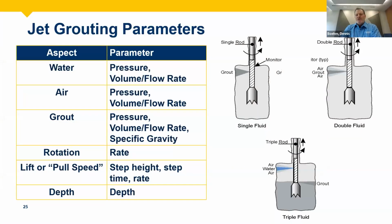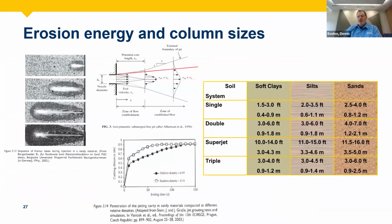And so the parameters that we're using for jet grouting, right? So we talked about column diameters and these kinds of things. They really depend on these things. So what are we using for the erosion medium? And then what are we doing for rotation and pull speeds? We have three different systems to choose from. So single fluid, double fluid, and triple fluid. Lorenzo will talk about those a little bit.